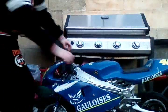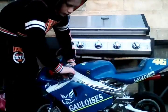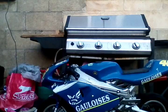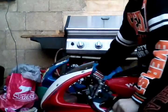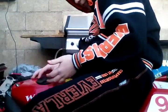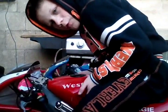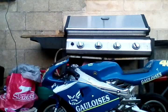So yeah, this one here is my dad's, and this one here is my mum's. They are so fast, but they're just so small. I think they could be for a 4 or 5 year old. I'll just go put this one back over here.